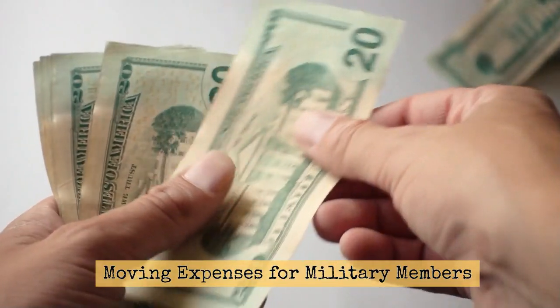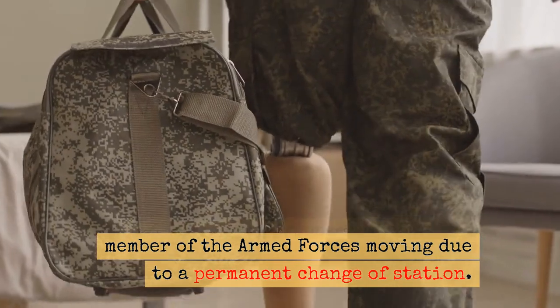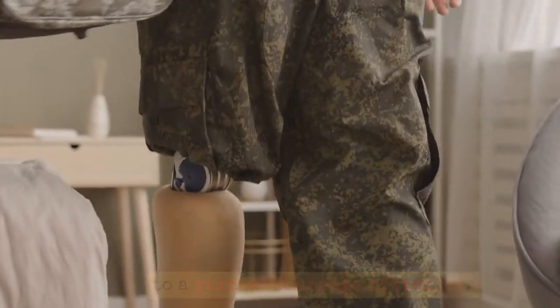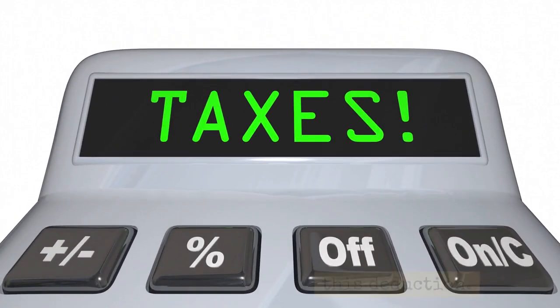14. Moving expenses for military members. Deduct moving expenses if you are a member of the armed forces moving due to a permanent change of station. Use Form 3903 to calculate and report this deduction.